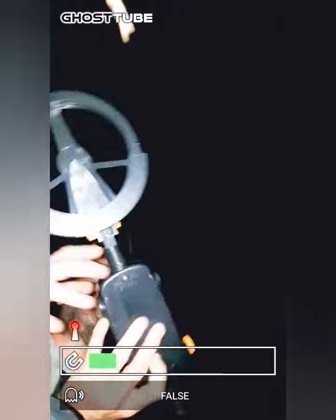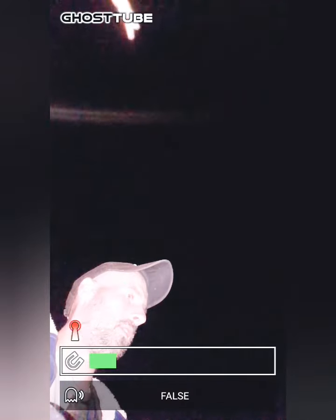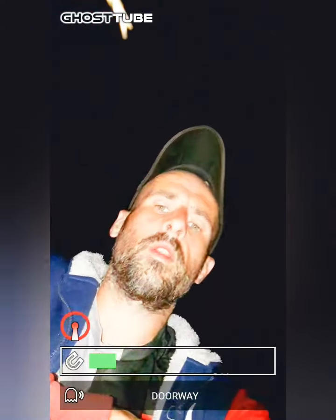So I'm just using the book on the lane to see what kind of activity we can get, to get the pings, the magnet pings. Doorway. What did it say? Doorway. Doorway. He said yeah. I'm going to open one now.